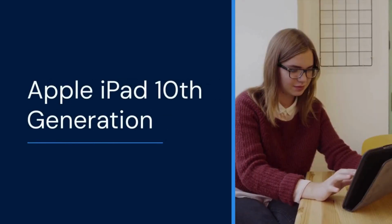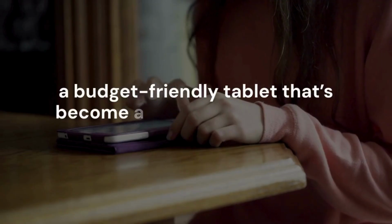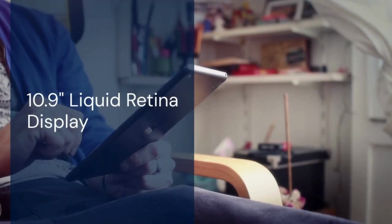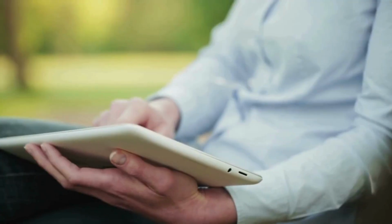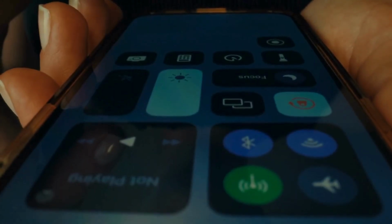Today, we're taking a closer look at the Apple iPad 10th generation, a budget-friendly tablet that's become a top seller on Amazon in 2025. With its modern design, the iPad features a 10.9-inch liquid retina display and slim bezels, giving it a sleek, updated look. The familiar home button is gone, replaced by Touch ID conveniently located on the top power button.